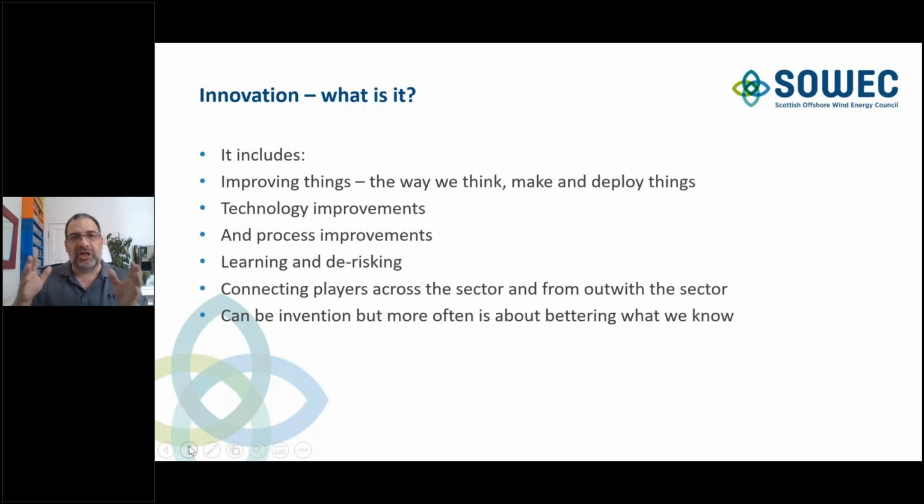So as we go from one project to the next, how do we take the knowledge of what was learned in the previous way of doing things and do it better in future things? That quite often means technology improvements. It quite often means process improvements. And an awful lot, as I mentioned, is about learning, and especially de-risking. The de-risking point is very important because risk generally means high price, because the risk has to be covered in a commercial way.